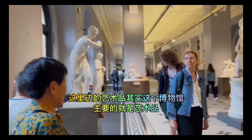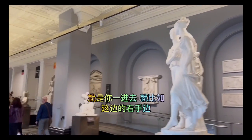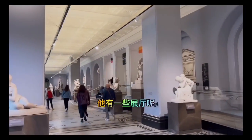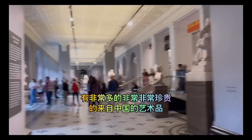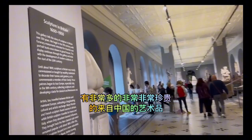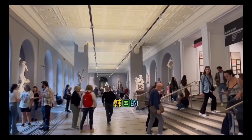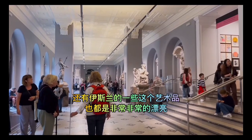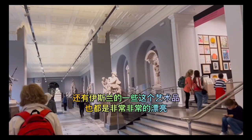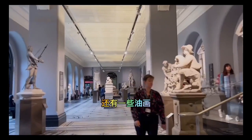When you just walk in, you can see not only European arts, they also have really large galleries for Asian countries, for example China, Japan and South Korea, and also India. If you walk inside all of these galleries, you can see those countries' different arts. So this is one of the largest in the world. It's pretty cool.